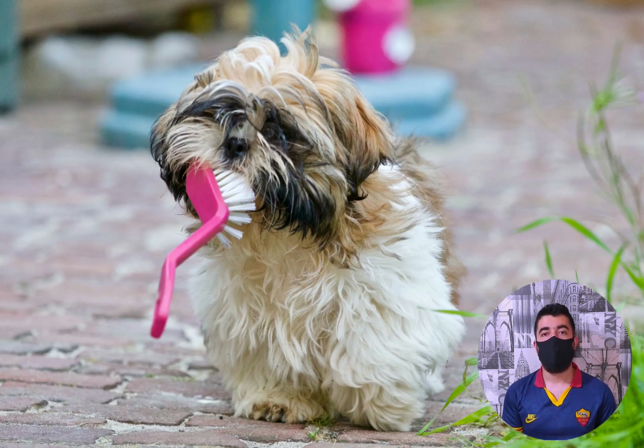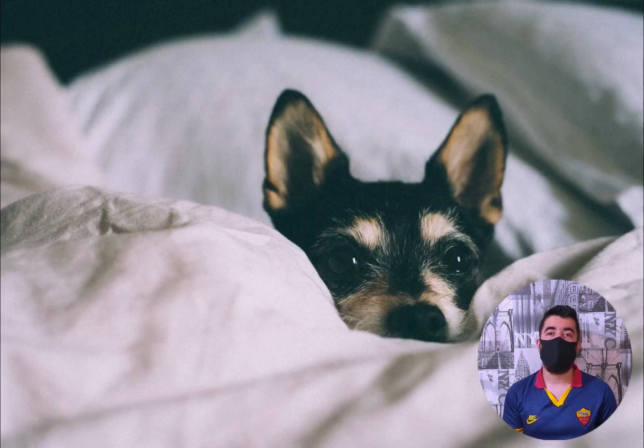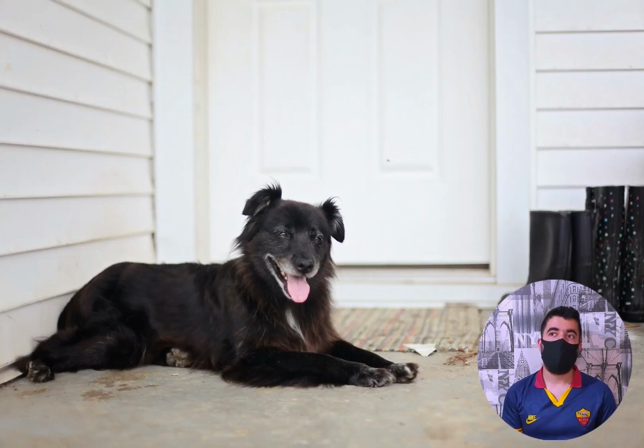Consider using taste deterrents. If your dog is persistently chewing on inappropriate items, you may want to consider using taste deterrents such as bitter apple spray. These sprays are safe and non-toxic and can be applied to objects that your dog likes to chew on, making them less appealing. Don't leave tempting items around.